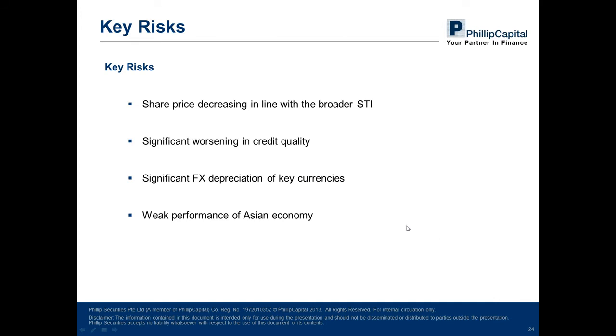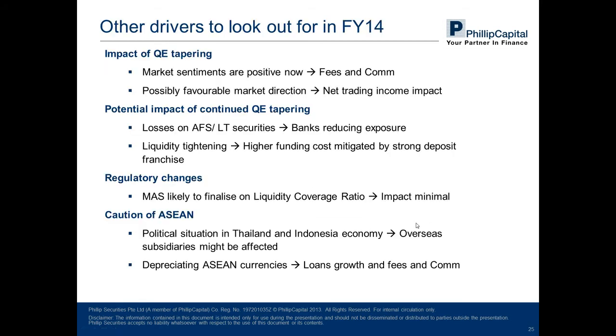So some of the key risks for the Singapore banking sector. The share price is right in line with the STI, so this is one of the key risks. And for the rising interest rate environment, it might result in a worsening of credit quality. So we might see an increase in credit provisioning, loan loss provisioning, which might pull down the net income. Thirdly, the forex depreciation of the key currencies that the banks are holding, and lastly, the general weaker performance of the Asian economy.